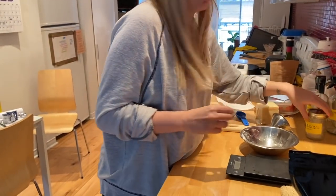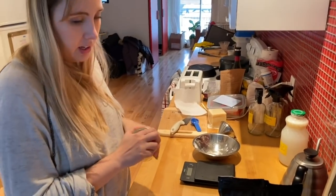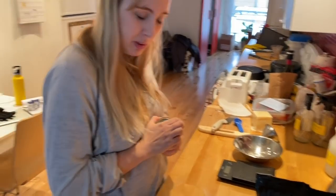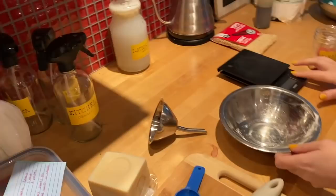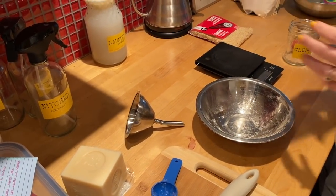Right. This is really good for stains and bathroom cleaning. It's really good to wash your tub, that sort of thing. So what we're going to need for this one is our black soap.